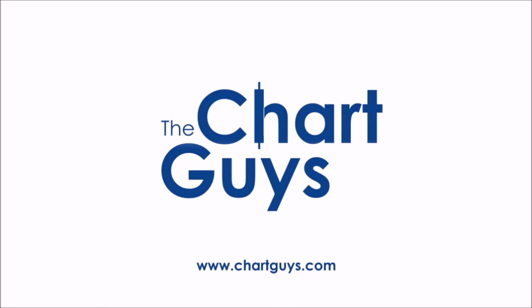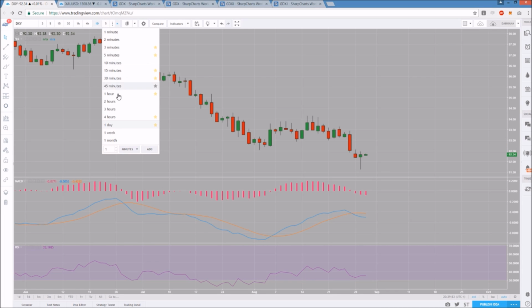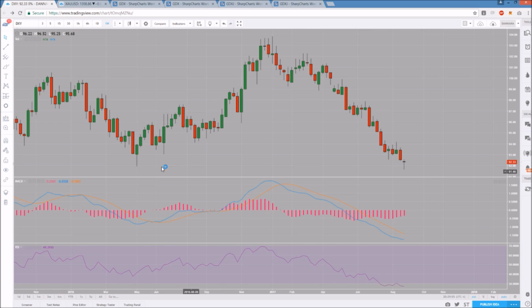Let's check out some charts. Checking in on miners, gold, and the dollar. Had a pretty eventful week so far. We've had the dollar break some very key levels of support. We had the bear flag on the weekly time frame confirmed. And if you look out on the weekly time frame, you can see some key support was lost.